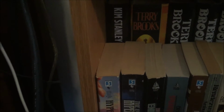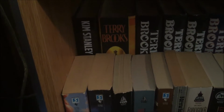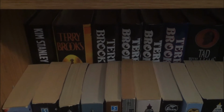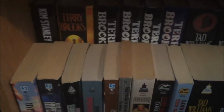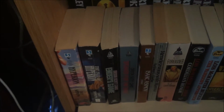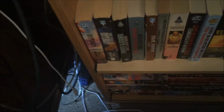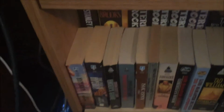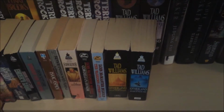Down here in the back we have Aurora, that is signed. We have Terry Brooks, the first trilogy, and then the next series after that. I have a lot of Terry Brooks books. I got them very cheap, $1 each at a used store once. The majority of my books are used. I get them at Goodwill, library book hauls, used bookstores. I just recently started buying newer books to support authors.